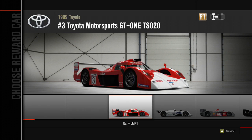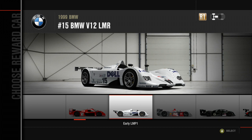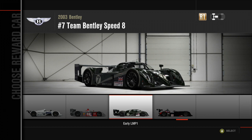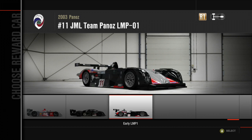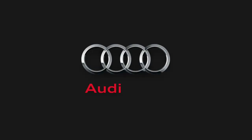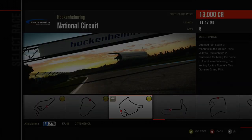Anyways, early LMP. Have we got anything we need to pick here? Yes, we do. We have a choice. The 1999 Toyota number 3 Toyota Motorsports GT1 TS020. The 1999 BMW number 15 BMW V12 LMR. The 2006 Audi number 2 Audi Sport North America R8. The 2003 Bentley number 17 Bentley Speed 8. And the 2003 Panoz number 11 JML Team Panoz LMP01. Unfortunately, we have to pick the Audi. No choice in the matter, I'm afraid. Audi. What Audi is it? The R8, not that one. Oh. 2006. Yeah, not that R8.